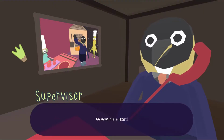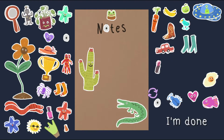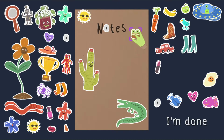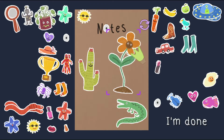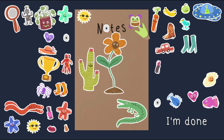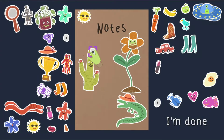I mean, character-wise, I loved all of them. Obviously, Lobster Cop is my favourite. I spent far too long doing this when I was making my notebook as well, just customising my notebook. I actually was wondering whether or not to include this in the video, but I just wanted to show off how cool my notebook looked at the end, to be honest, because I thought it looked great. I like the fact that I've got a frog sunflower. I think it's brilliant. And just the fact that I could do that made me pretty happy, to be honest.